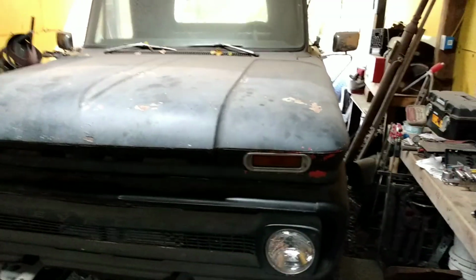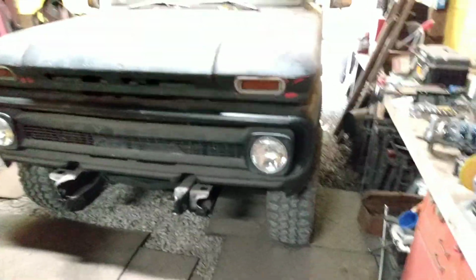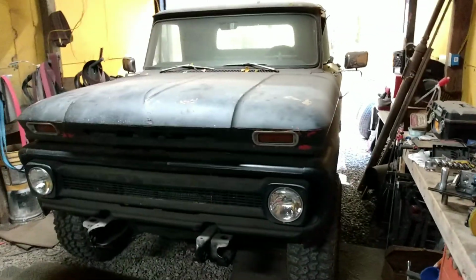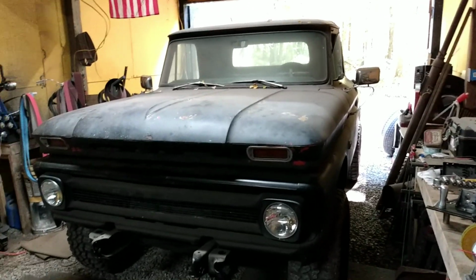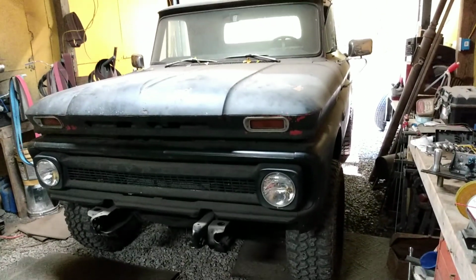But since I'm getting the old thing out, a couple good friends of mine, neighbors, they dubbed the thing Leroy, and it's kind of stuck. So this is Leroy, my pickup truck.